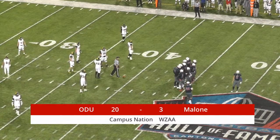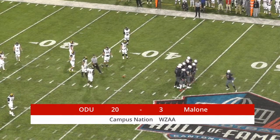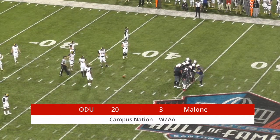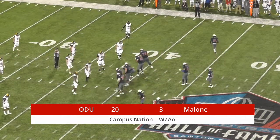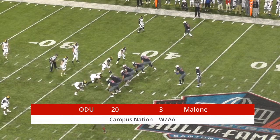That was a great play, though, by him. He came up. He's playing at defensive end. He's made a nice couple plays for him. Yep. Old Ryan Sayers has. So I think it's 4-down territory here, Chris.